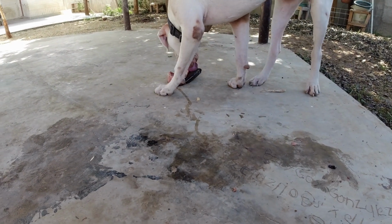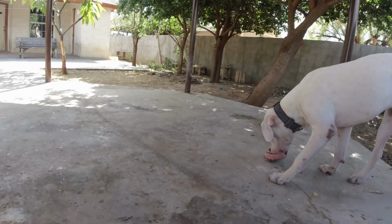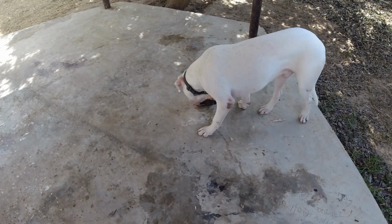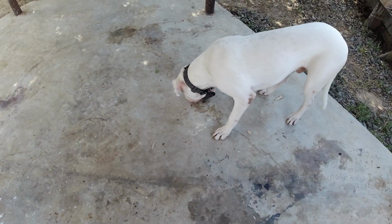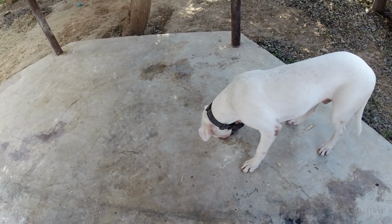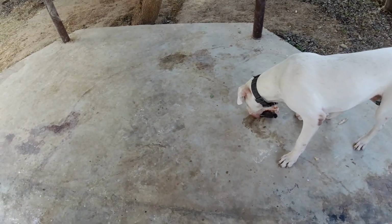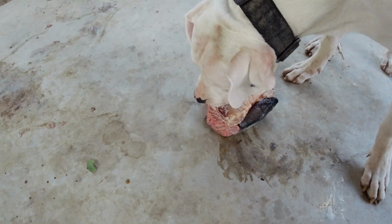As you can see, Dogos are said to be extremely aggressive and really mean dogs. They're even banned in some countries. They're banned in apartments. They have the same stigma behind them as pit bulls. But it's all about how you raise them, man. It really is about how you raise them.